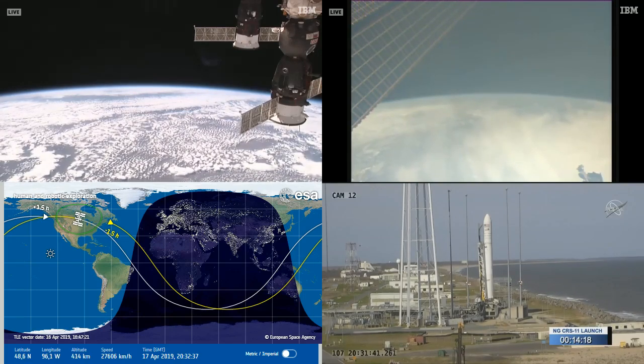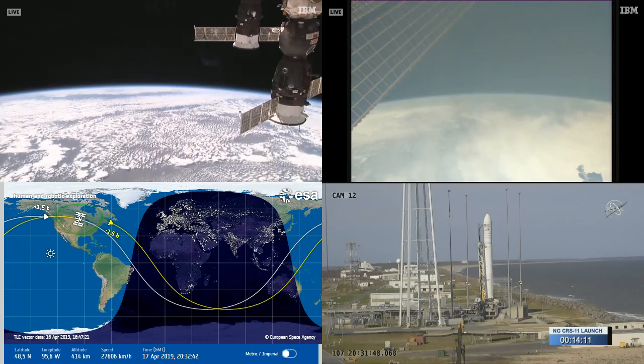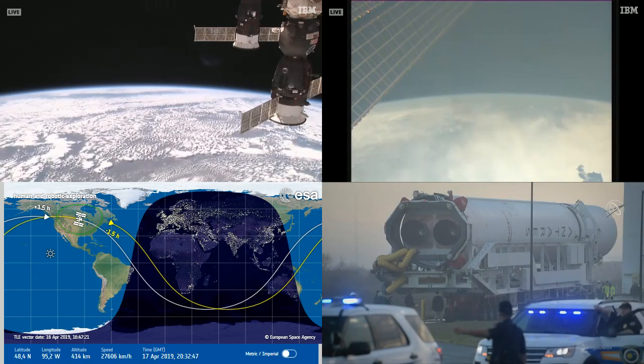And that's a pretty tight turnaround, but there's critical science that's actually being loaded into Cygnus to accommodate this. One of them is the Rodent Research 12 mission. That'll be arriving at the station, and then, of course, be one of the first experiments to come out of Cygnus once it arrives.